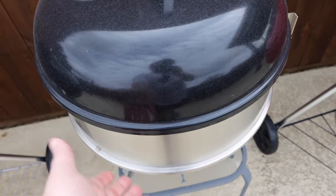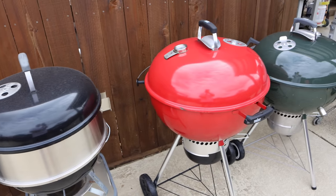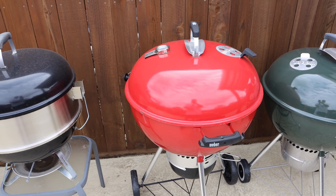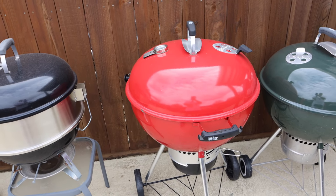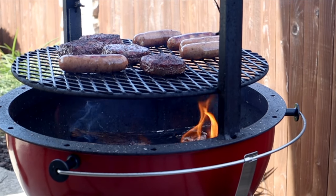And then this is a Cajun Bandit rotisserie ring that I've been playing around with. That's a lot of fun. This is the famous red Weber kettle. I found this on sale at Home Depot around Christmas time last year for $75, so I had to pick that up. I just think the red color is so beautiful.